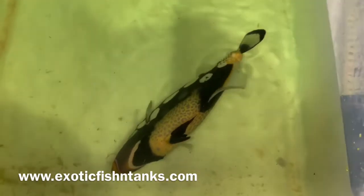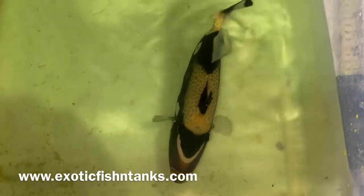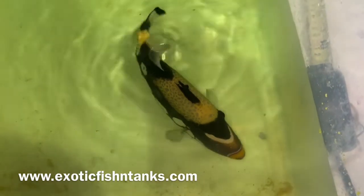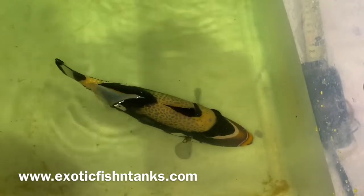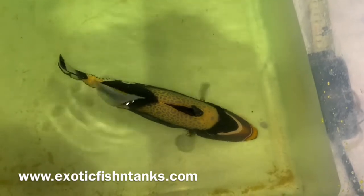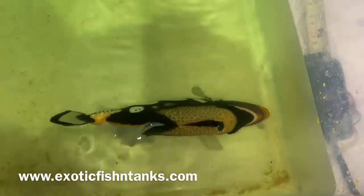But within an hour for the arrive alive guarantee, it's been in nitrofurazone along with Paragard for about 2 hours now, if not actually longer. I will give it a fresh water dip. After the fresh water dip, I then will put it into a quarantine system with hyposalinity, Cupramine, and ProsiPro for the flukes.